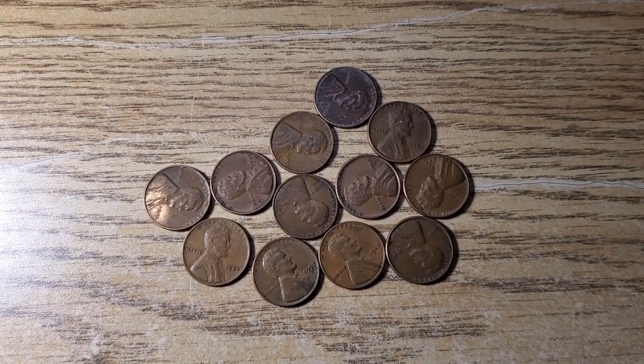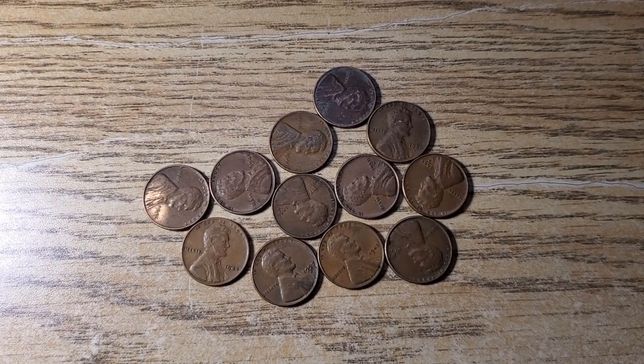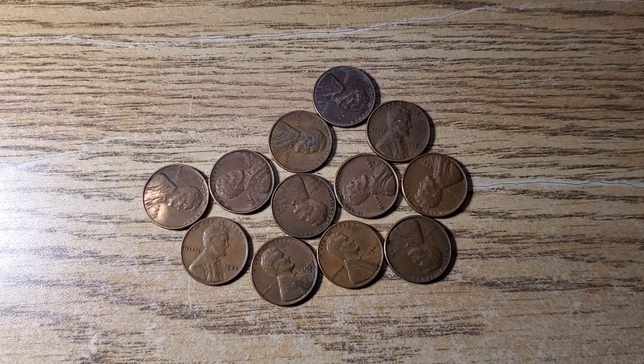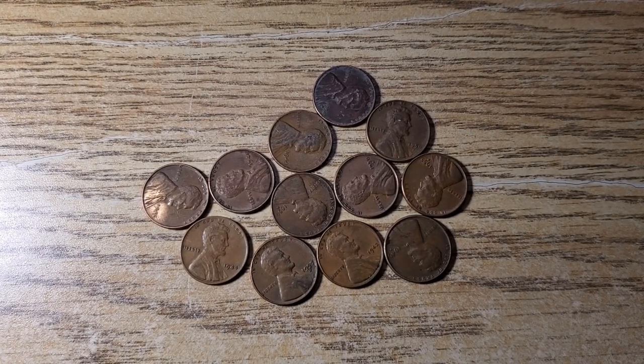All right, guys, I just finished box number three and I didn't find anything else. I got a total of 12 wheat pennies, so not too bad, about average for me. All 40s and 50s, no key dates, nothing terribly old. And sorry, the train's going by in the background, but I did find a couple Canadian cents from the 80s and 90s. I don't show those.